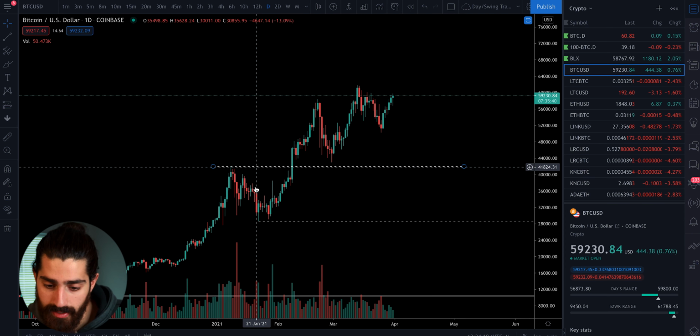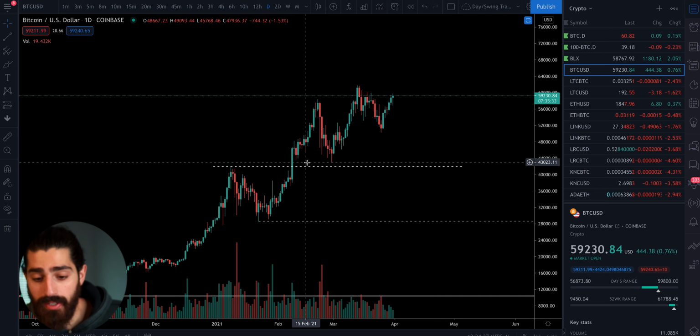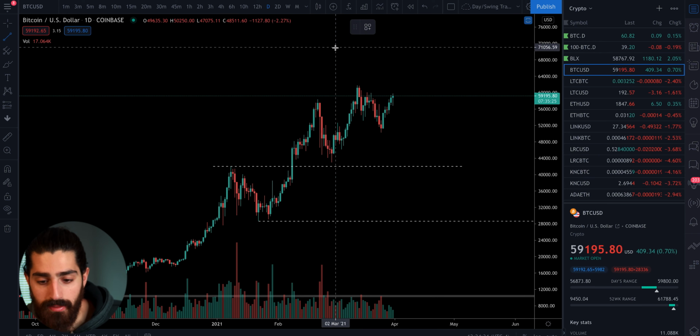So this one was a resistance, we blew out of it, then we went down and we supported right above it. So people were selling at about 42K, and then they started buying at 43K. And then same thing happened. It went up, and now we have this as a resistance area.